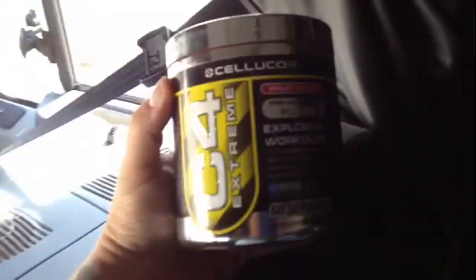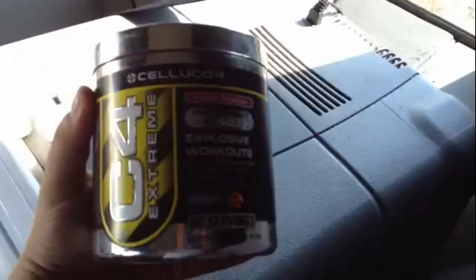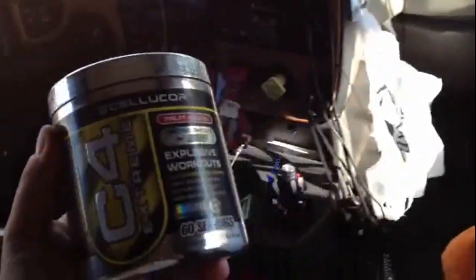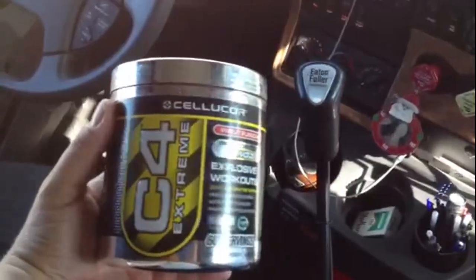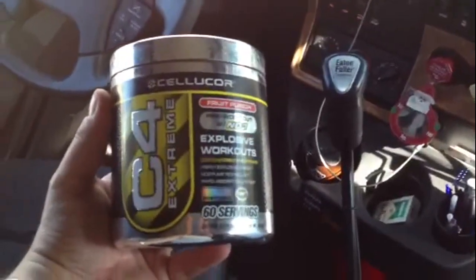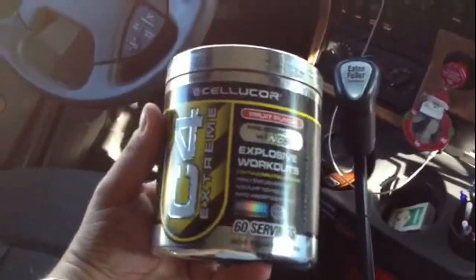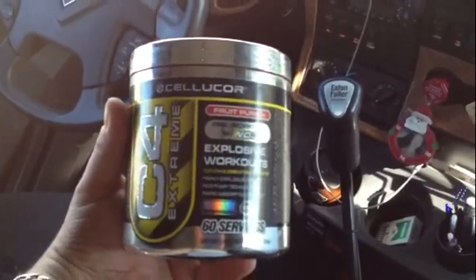But anyway, what I do is take a pre-workout. I take some of this stuff right here. It's pretty good. I've tried a bunch of different stuff out there, but this stuff right here is pretty damn good. It's got a lot of niacin in it, a lot of B12, some creatine in there. It tastes really good, and it works. It really works.